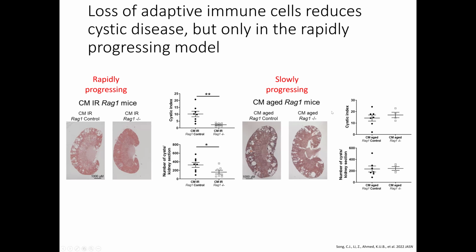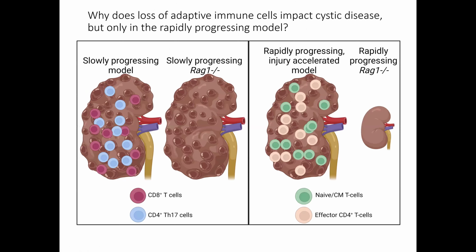So based on this data, to summarize where we're at this point, we show that in the slowly progressing model, we're able to identify two cell subsets that were enriched, the CD8 T cells and the Th17 cells. And somehow, and quite disappointingly, I think for Dr.